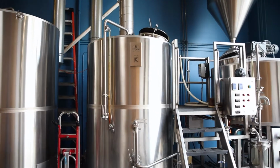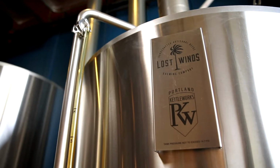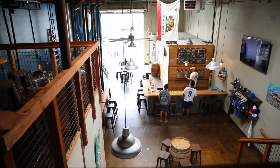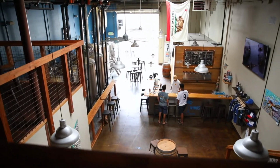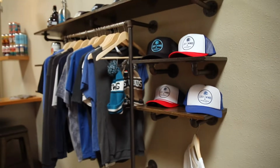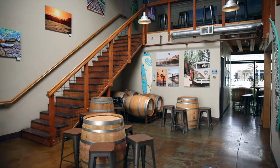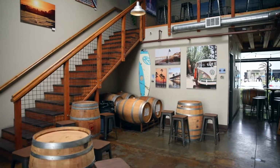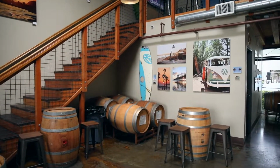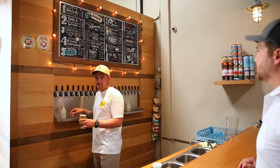So Lost Winds Brewery is actually named after a beach and surf break in San Clemente called Lawson's, and it's just kind of a happenstance that people would say Lawson's really quickly and it turned into Lost Winds. So Lawson's, Lost Winds, they're interchangeable, and basically this place is meant to embody the spirit and vibe of California beaches.